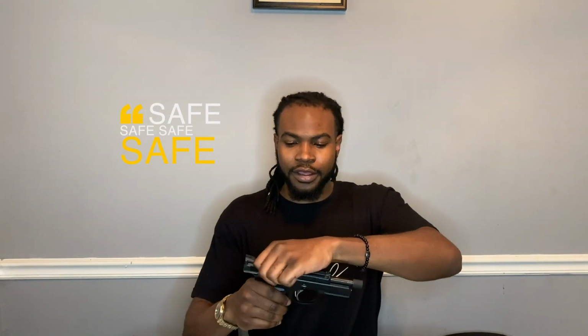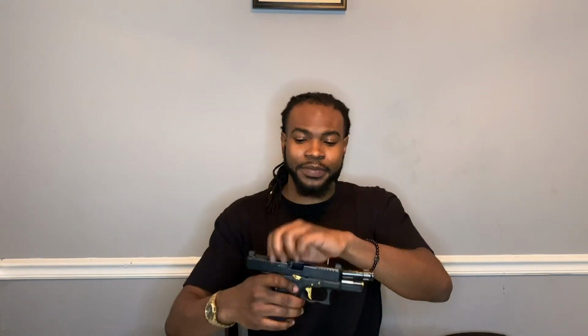Now, like I said, these are the two top best first picks in my opinion for anybody looking into being a gun owner. So first thing I'm gonna do for y'all is I'm gonna go ahead and take a check. Boom, nothing's in there. Like I said, definitely want to be safe for you guys, for anybody out there watching. Definitely, guys, make sure to keep it safe when you're dealing with these type of firearms.